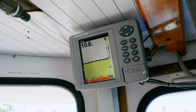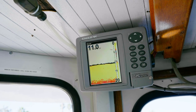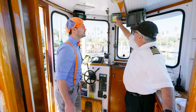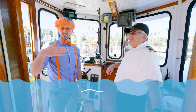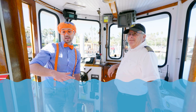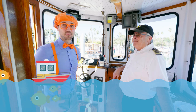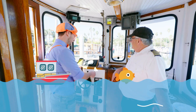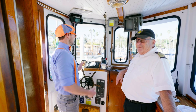What's this? This tells you how deep the water is, and this is the actual bottom of the water. And we're out in the water, you'll actually see fish go by here. If there's a fish underneath us between the bottom of the ocean and the boat, then you'll see a dot. Yeah, we'll be able to see fish. Cool. All right. This is so much fun. I'm so excited to go for a ride.